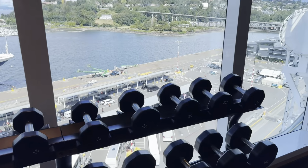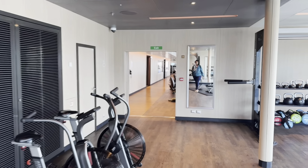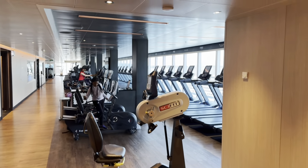So I will most certainly be making use of this gym during this sailing. This is really fantastic. I will say of all the cruises I've been on, this is by far the most impressive gym facility I have ever seen. So I am really excited about this.